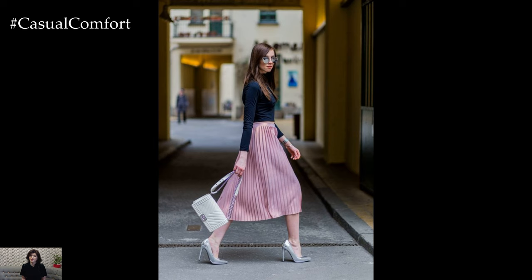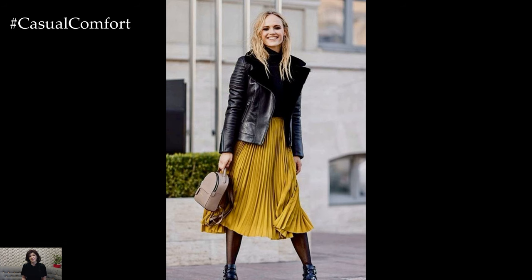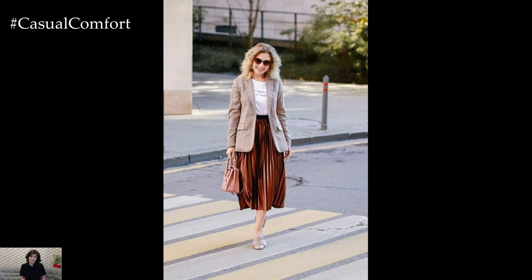To add layers and dimension to your outfit, consider incorporating outerwear such as a tailored blazer, cozy cardigan, or cropped leather jacket. These versatile pieces not only provide warmth but also add texture and structure to your ensemble, creating a stylish and sophisticated look.